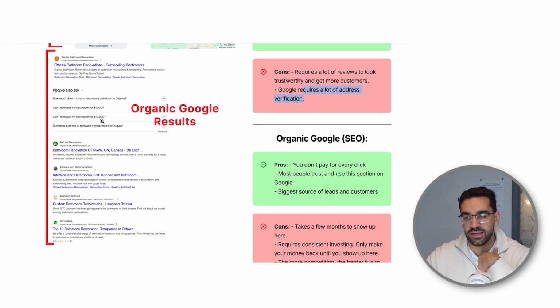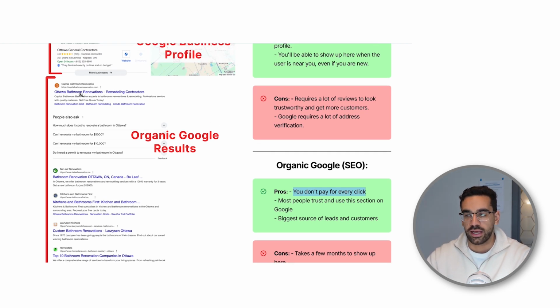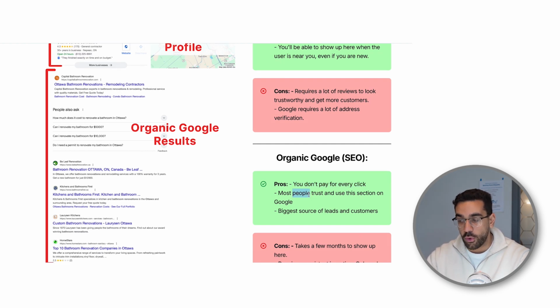The pros of this section here. So here you also don't pay for every click. If I click on Capital Bathroom Renovation or click on Beleaf, they don't get charged every time I click into their website. The next pro is most people trust and use this section on Google.